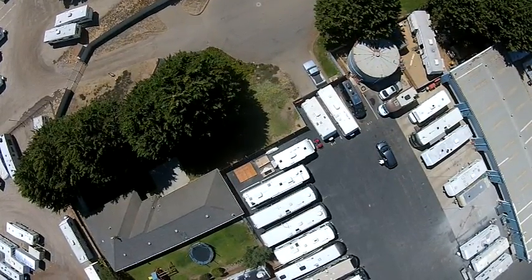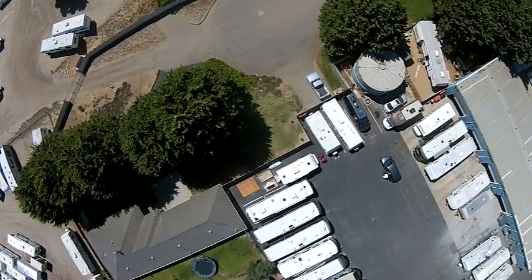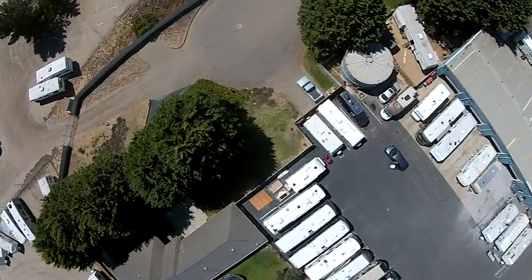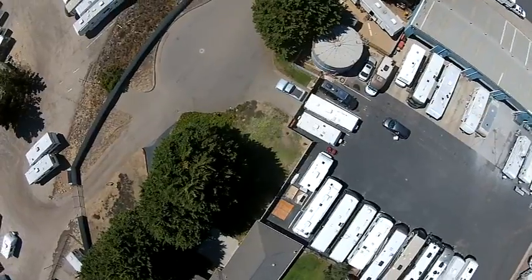It's kind of interesting. Years ago, I had an RV with a Ford engine and a Ford chassis, and I called up Ford and said, who in the area can work on my Ford chassis? And he recommended the mechanic here at the ARV storage facility. He said he's the best mechanic in the area for working on RVs with Ford engines.